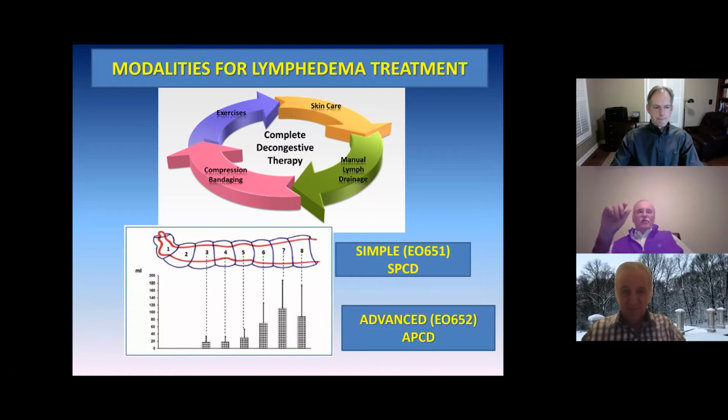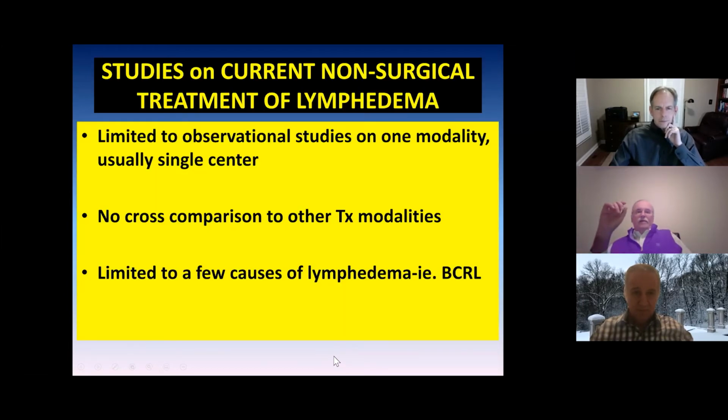This slide just portrays, which everybody's familiar with, the modalities for lymphedema treatment with complete decongestive therapy, which we all know consists of manual lymphatic drainage, compression bandaging, specific exercises, and skin care, and then below, pneumatic compression either through a simple or an advanced device. Currently, the studies on non-surgical treatment of lymphedema are focused on observational studies, usually on one modality and principally at a single center. Unfortunately, there's very little cross-comparison to other treatment modalities, and they're generally limited to a few causes of lymphedema, usually breast cancer-related lymphedema.